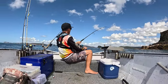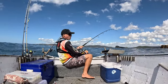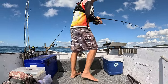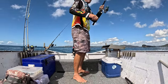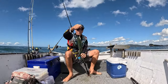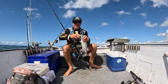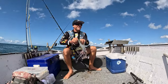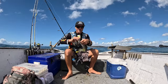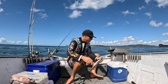Head there, big headland, straight in. There we go. Just goes to show the bonito are all down the coastline. This is right down near Sydney, the Brisbane border. Straight in, the bonito, no shortage of them. Whole coastline at the moment is littered with them. Good bait source, you can get them anywhere at the moment.